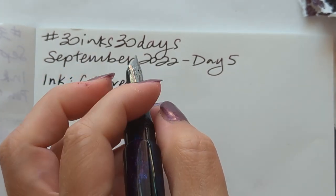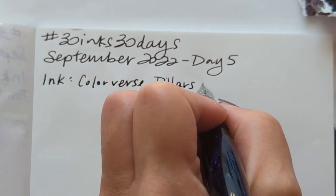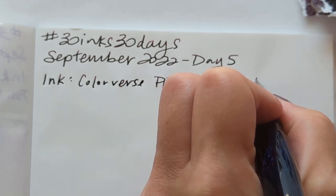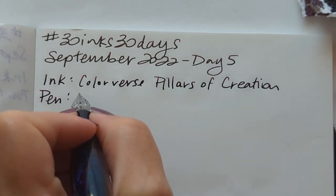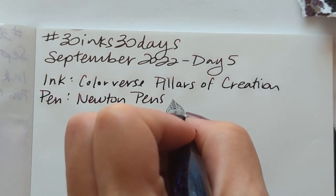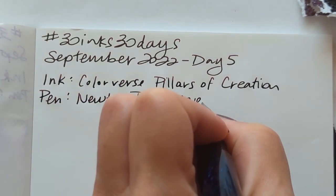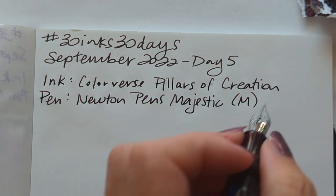Okay, don't push so hard, Maria. Colorverse Pillars of Creation. Pen: Newton Pens Majestic, with a medium nib.